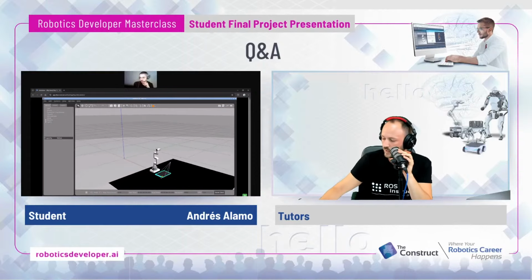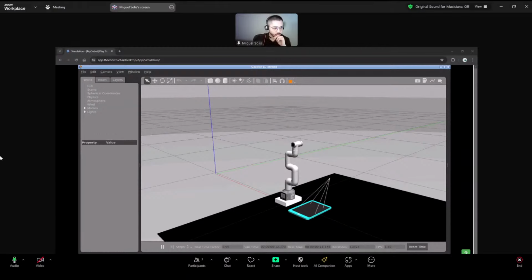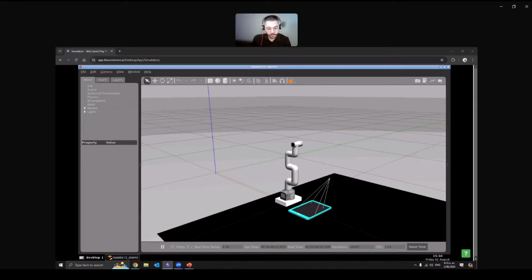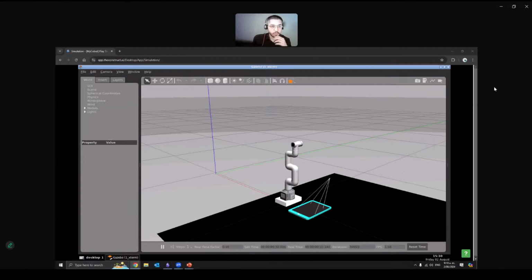But yeah, I see that the simulation here is already loaded. So okay, yes, I'll finish launching the remaining nodes. Just give me a second. I'll start the web application as well. Okay, everything is launching. All right.